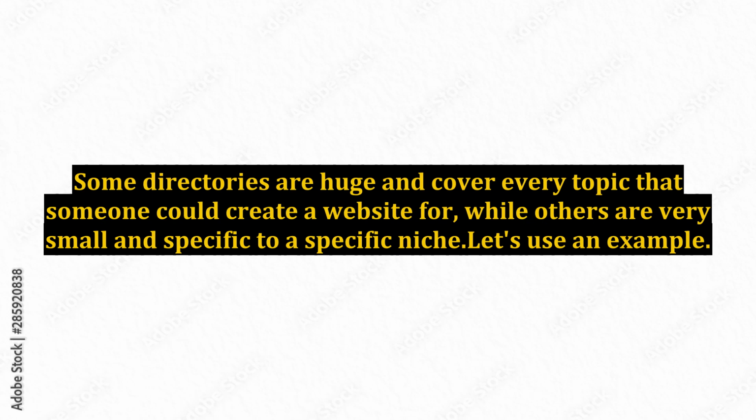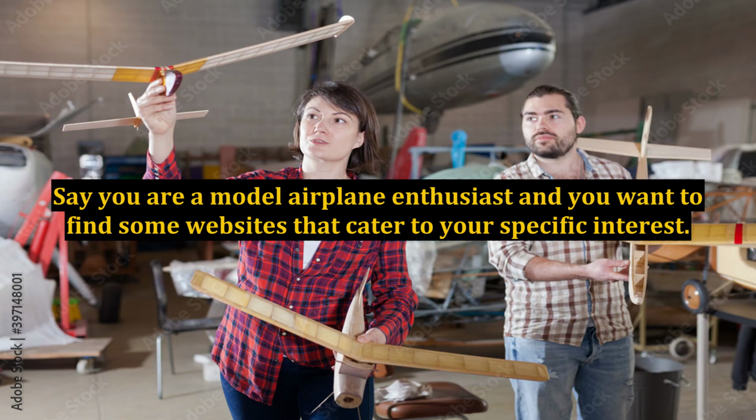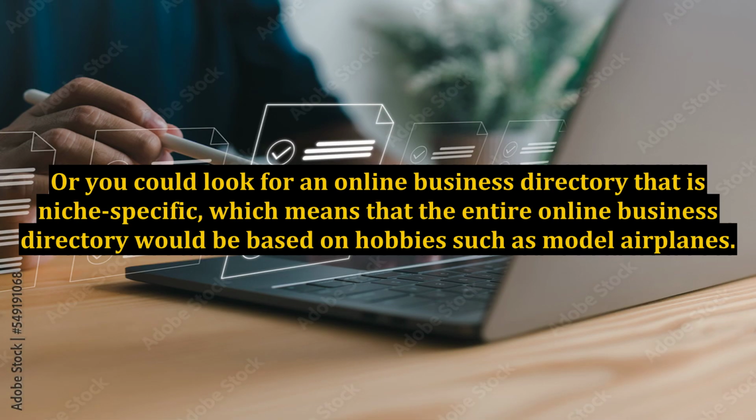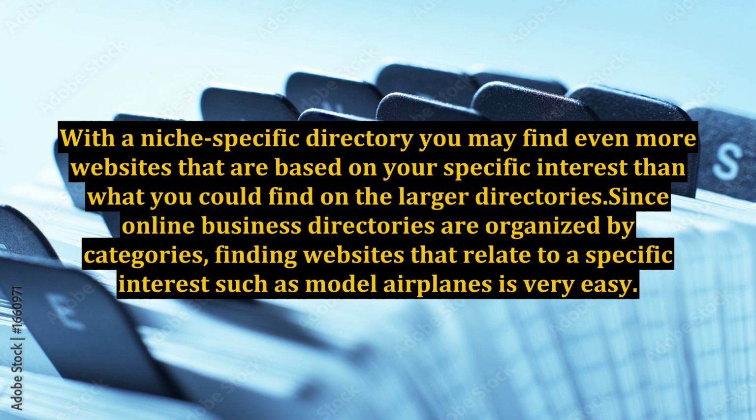Let's use an example. Say you are a model airplane enthusiast and you want to find some websites that cater to your specific interest. You could look through a huge online business directory such as Google My Business and find several dozen websites that are related to model airplanes. Or you could look for an online business directory that is niche specific, which means that the entire online business directory would be based on hobbies such as model airplanes. With a niche-specific directory, you may find even more websites that are based on your specific interest than what you could find on the larger directories.